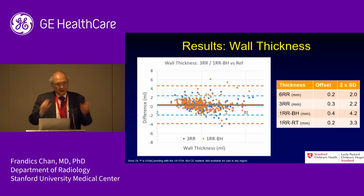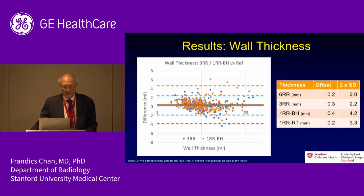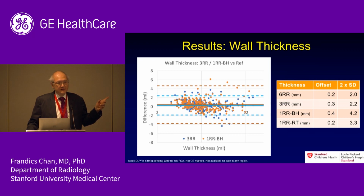For the wall, we look at all 6 segments, so we end up with over 200 samples for each of those metrics. So it's a lot of data, all right? Now, I've shown you the Bland-Altman plot here, a couple superposed between the 3RR and 1RR acquisitions, because when we look at these very fine details, we begin to see that the deterioration in 1RR does come into play when you look at the statistical performance. So here's an example. The blue line here gives you the 3RR performance, which is tighter, and the orange line represents the 1RR performance.